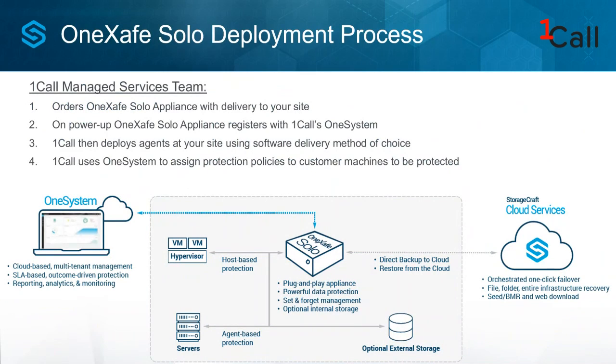How is the OneXafe Solo deployed at your site and then configured to protect the necessary computers? Well, there are a number of steps to this process. To start with, OneCall's managed services team will order a OneXafe Solo appliance with delivery to your site. On receipt of the Solo appliance, you can either self-install or a OneCall tech can come and install it for you. Self-install is a very simple process which basically boils down to removing the device from its box, plugging it into the power, connecting it to the network, and powering it on.